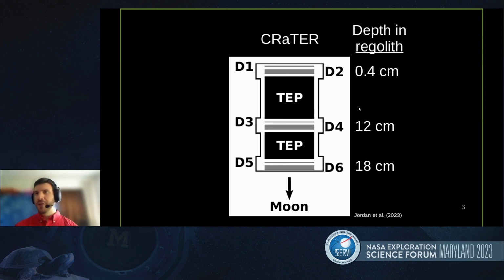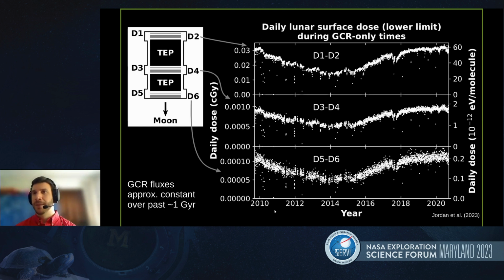So it's kind of a busy plot. But what this shows is a solar cycle's worth of data that we've now measured, which is super exciting. So you see the 3 detector pairs here: D1, D2 is the top detector pair, D3, D4 is the middle one, D5, D6 is the one that's at the nadir side of the instrument. The daily dose in centigray is over here on the left. On the right, you see the daily dose in 10 to the minus 12 eV per molecule.